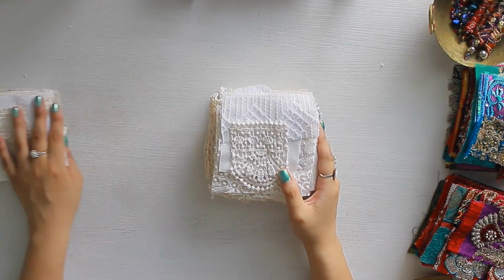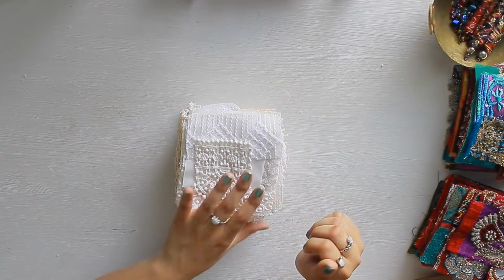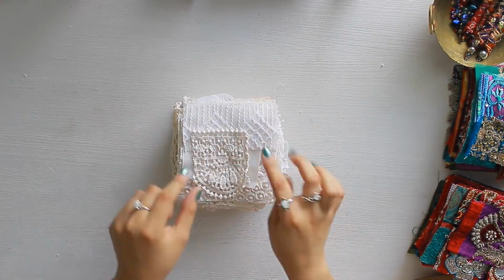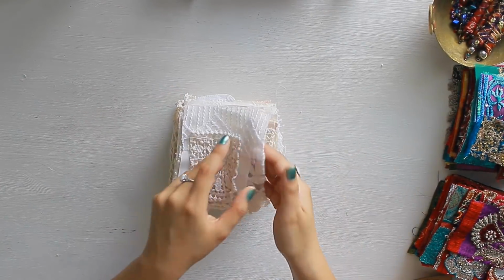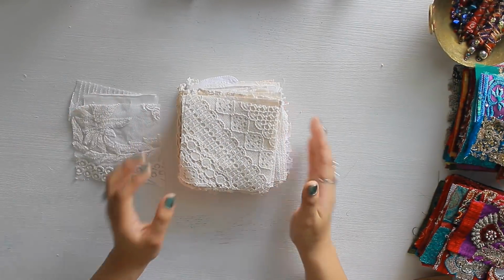So let me begin with the big kit, as this one is the hefty one and takes a little bit longer to flip through. I always make sure to put a little assortment of mini laces on top just as a decorative element. It truly makes it seem like a special parcel, and let me just go one by one so that you can see it a lot more beautifully.